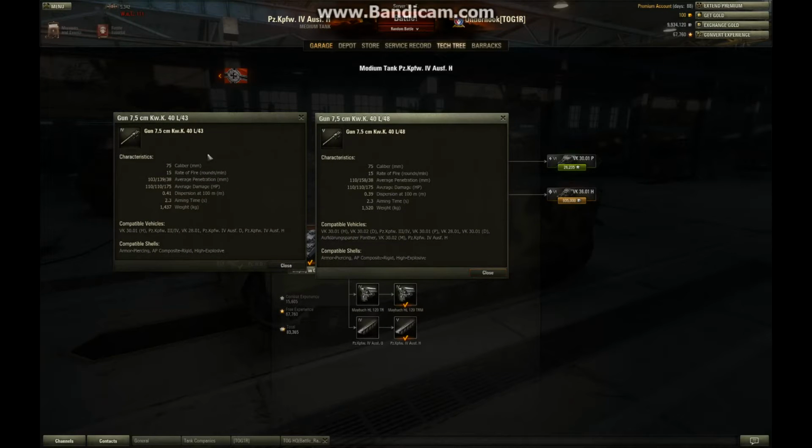the first one is the same gun that you had on the Panzer IV-D. Then you can upgrade to this one here, which has slightly better penetration, same rate of fire. So it goes from 103 to 110 pen, and with premium it goes from 139 to 158 pen, and exactly the same damage of 110. The HE does the same damage as well.